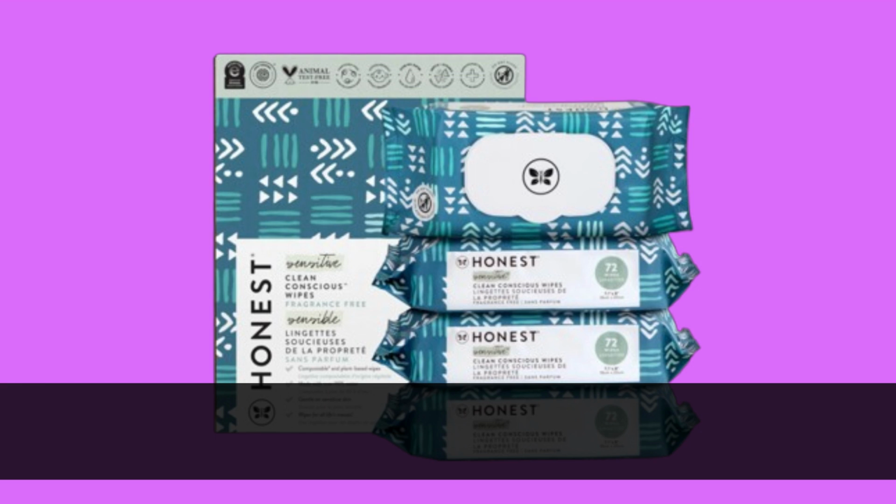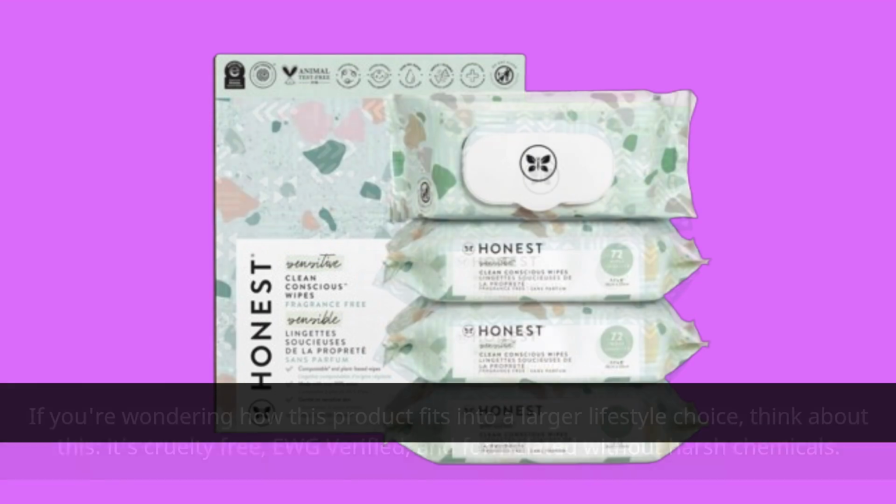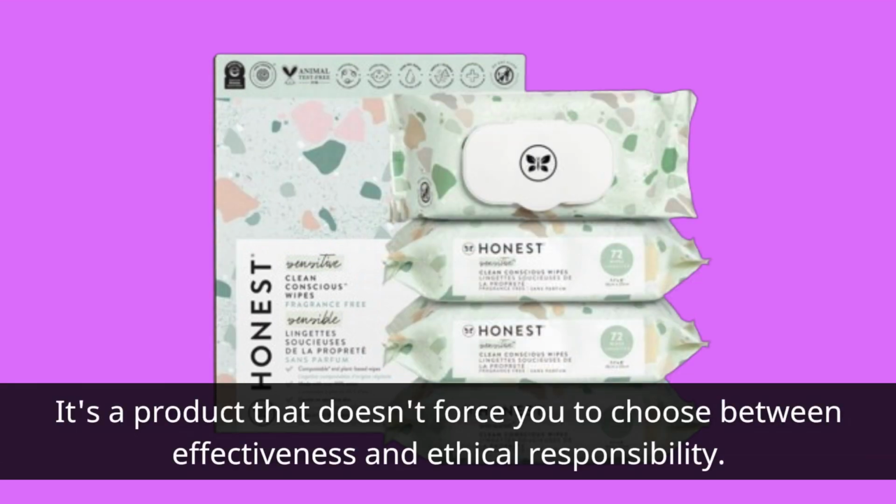If you're wondering how this product fits into a larger lifestyle choice, think about this. It's cruelty-free, EWG verified, and formulated without harsh chemicals. It's a product that doesn't force you to choose between effectiveness and ethical responsibility.